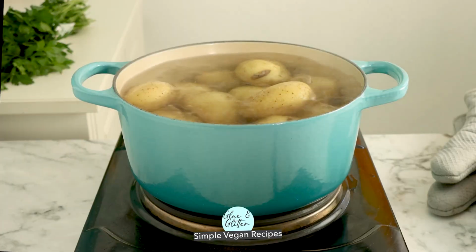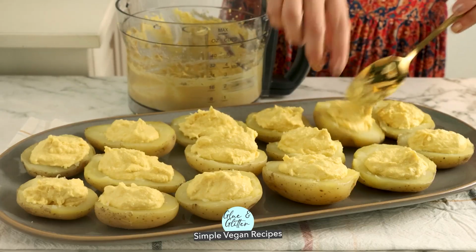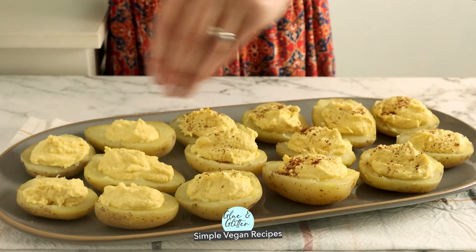Okay, so let's hop along over to side dishes. Forget deviled eggs, try these deviled potatoes. My husband is obsessed with this vegan spin on deviled eggs. The texture is a little bit different, obviously, because potatoes are not eggs, but it hits those flavor notes so well.